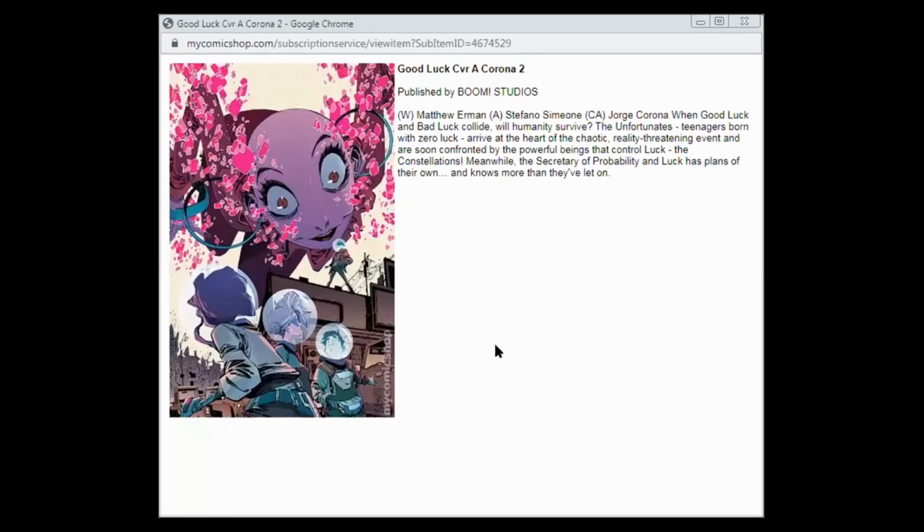All right, so take that cover there, nice coloring. When good luck and bad luck collide, will humanity survive? The unfortunates, teenagers born with zero luck, arrive at the heart of the chaotic, reality-threatening event and are soon confronted by the powerful beings that control luck, the constellations. Meanwhile, the Secretary of Probability and Luck has plans of their own and knows more than they've let on.